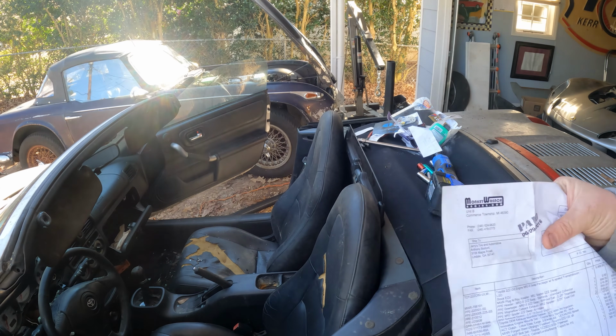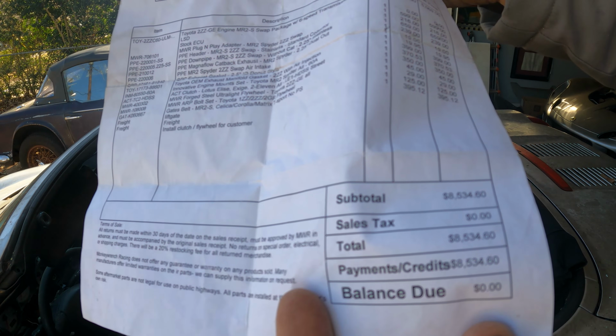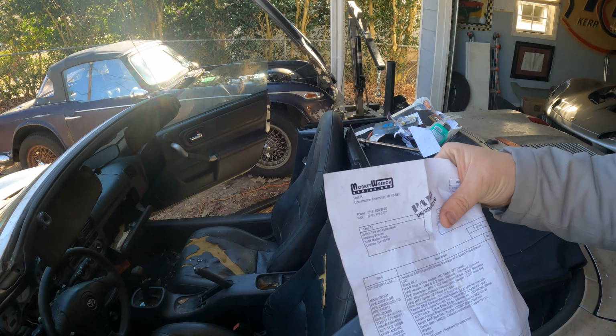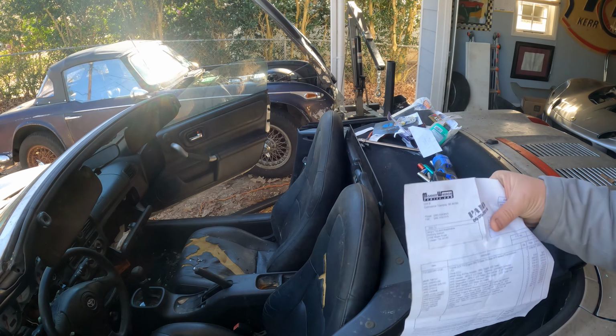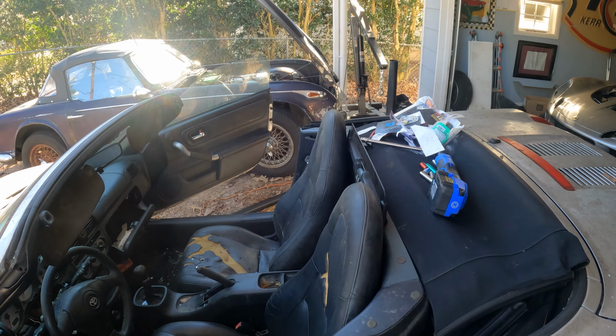I'm covering the person's name so you can't see it, but this is the invoice from Monkey Wrench Racing. And you can see right here, for all the parts, including the swap and harness and stuff like that, he paid $8,534. So, I don't know why it blew already. You know, they say that these engines have between 60 and 80,000 miles on them.